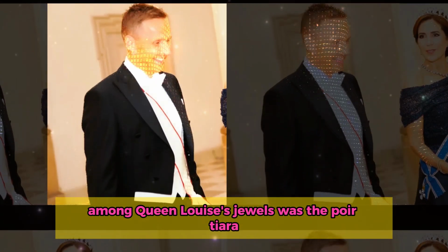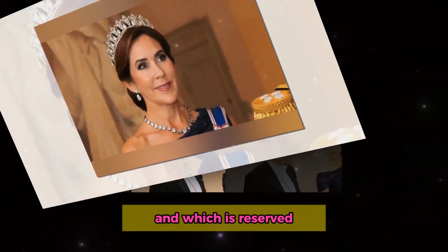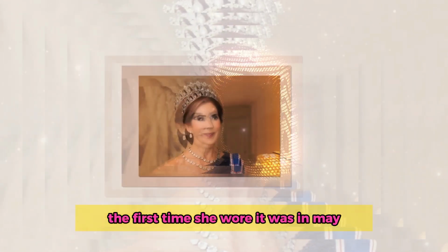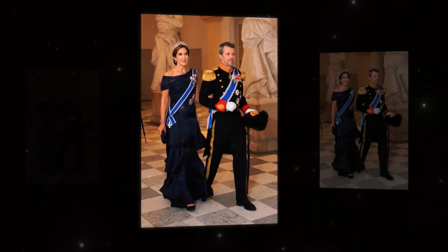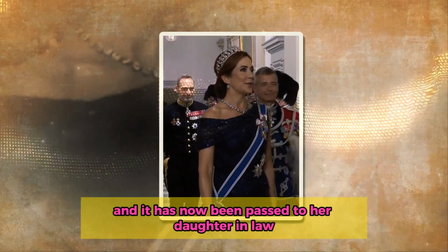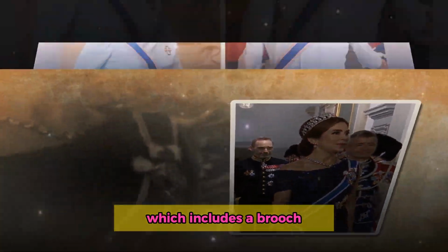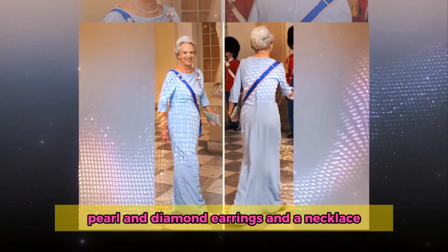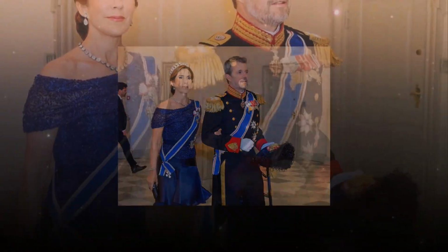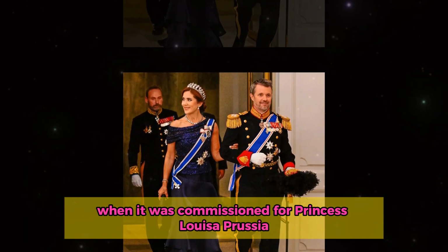Among Queen Louise's jewels was the pearl tiara, which Mary wore again this evening, and which is reserved exclusively for the queens of Denmark. The first time she wore it was in May during a state visit to Norway. This tiara was one of Queen Margrethe's favorites, and it has now been passed to her daughter-in-law along with the rest of the set, which includes a brooch, pearl and diamond earrings, and a necklace, although Mary opted for different jewels this evening.